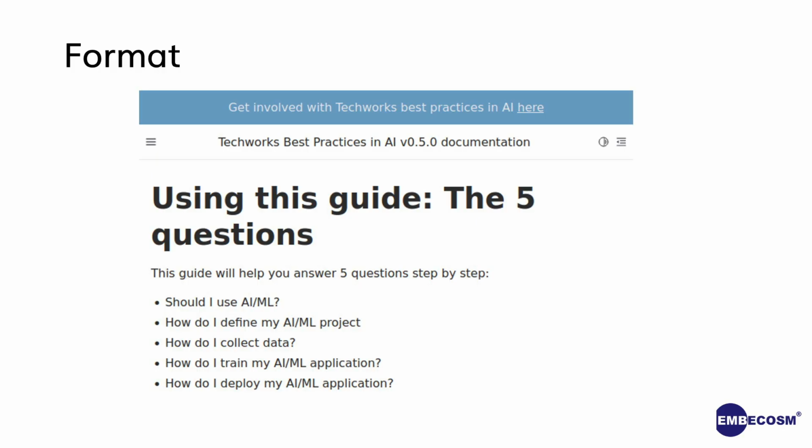So I did consider asking if I could do a live demo of the website as it exists, but I thought that was a bad idea. Live demos are bad, we don't do live demos, we avoid them. So instead we've got some screenshots from the website, or what we've got at the moment. And what we've got overall is an alpha version of this guide.